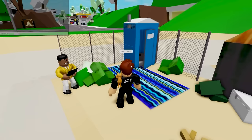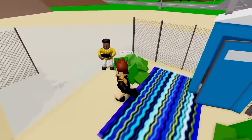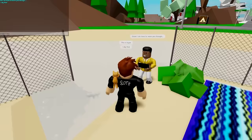You know, we have our outhouse here. We have secure fences too, which is pretty nice. So we kind of have one entryway. I dig that actually. And he actually just said, great.